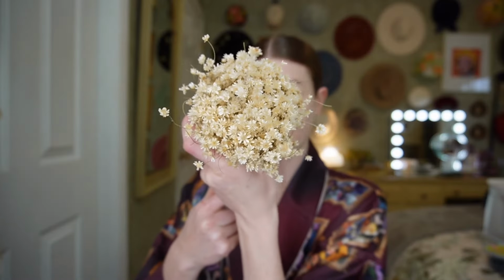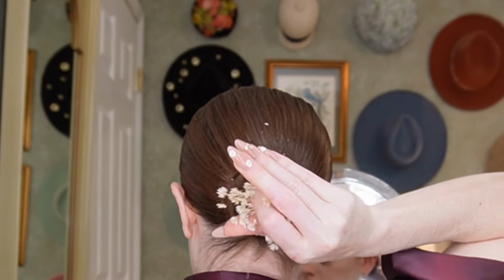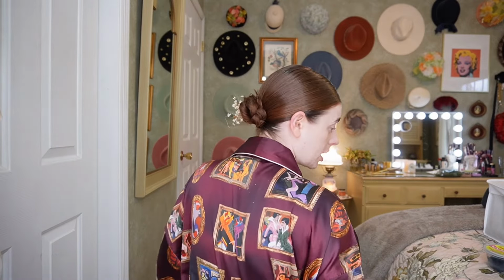I want to use these because these are on the purse and it'll tie it all together. This could work or this really could not work. We'll find out. Did it work? Kinda. Okay, I'm just gonna keep going.